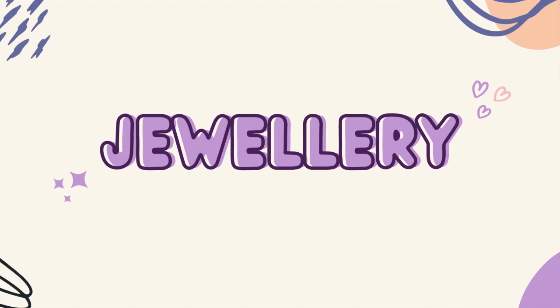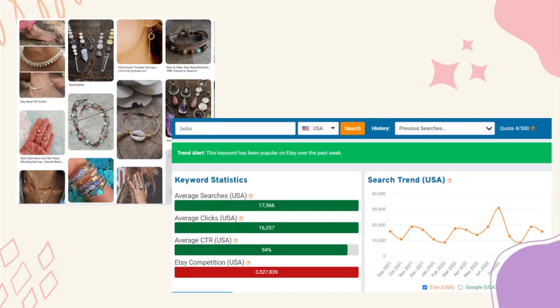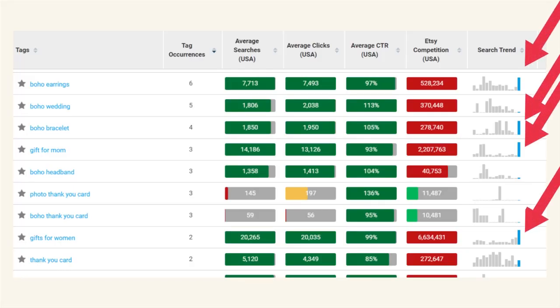For jewellery this year, more is more. Big, bright and stacked and layered in necklaces, bangles, earrings and rings. Boho has been a popular keyword on Etsy for years, and terms like boho bracelet and boho earrings spiked on eRank in November 2022, at more than double the searches of 2021.